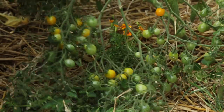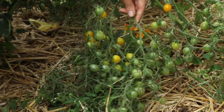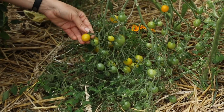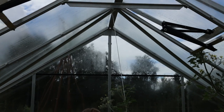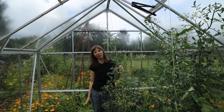The most productive of all of the tomatoes is probably Blondköpfchen. It forms huge trusses of up to 250 fruits. Just look at the size of this, of small yellow delicious cherry tomatoes. I'm pruning the plants to a single stem, and I'm twisting them around this rope that's hanging from the ceiling.